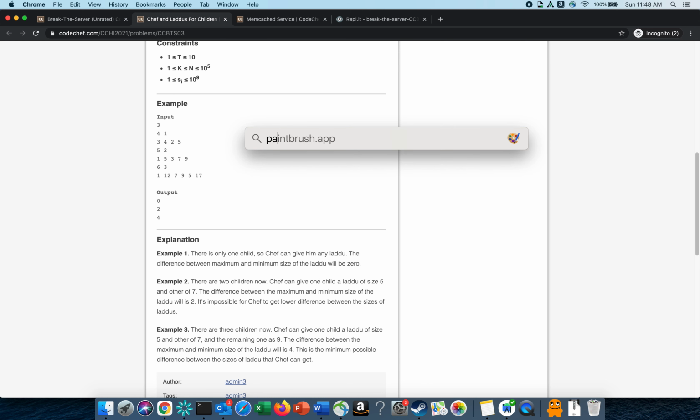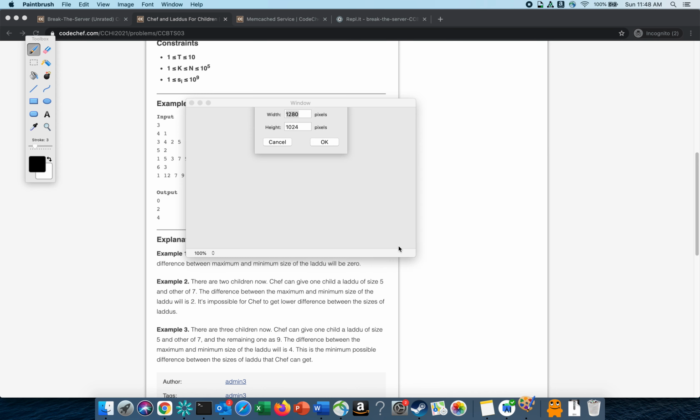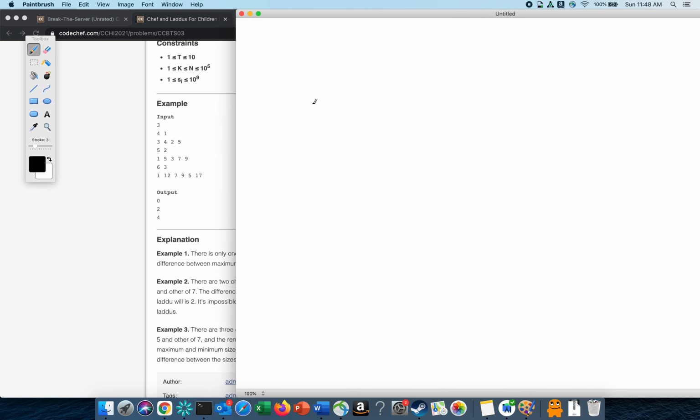So let me open the calculator. I think for this one, I'm thinking something like, if I sort this thing, let's go with this example. So if I sort this, sorting will look like this.